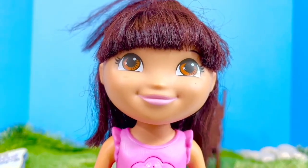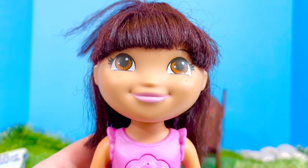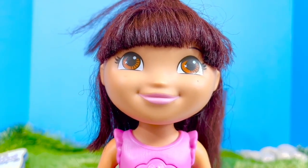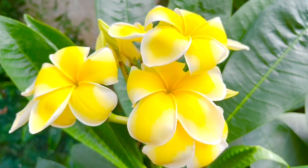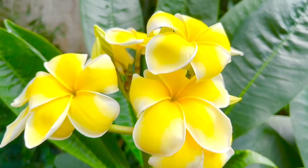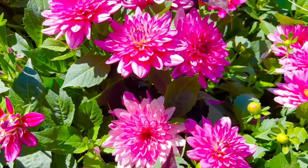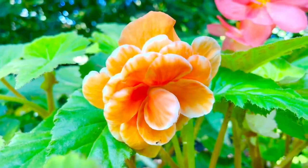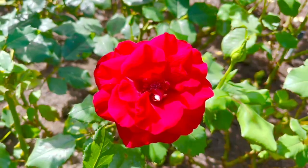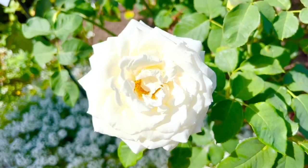Now let's go out to the garden and see the beautiful colored flowers and see if you can remember the colors in Spanish. Say it with me. La Aventura. Adventure. Here are some yellow flowers in Spanish. Amarillo. And some beautiful pink flowers. Rosa. Orange. Naranja. Red. Rojo. White. Blanco.